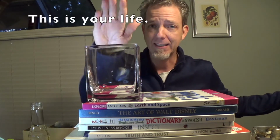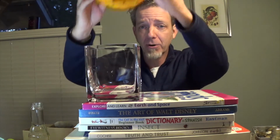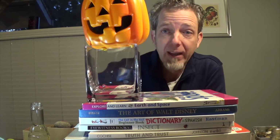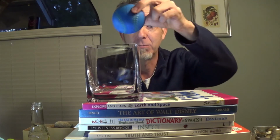One thing is setting reasonable goals for yourself. So let's say this is your life and this is all the space you have in it for different things. And you say, you know what? I'm going to throw a big Halloween party this year. Maybe that's not going to work out. Maybe that's too much for you, and you realize that, so you don't try it. So maybe you say, okay, I'm going to make sure that there's time for exercise in my life. So you put a little baseball in the cup. I've got room for exercise, perfect.